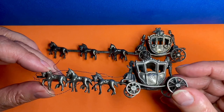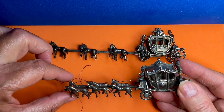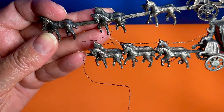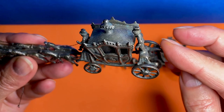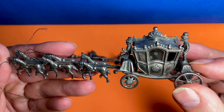And this one is a little bit more crudely made than the other one. They're very similar. And actually, the horses seem to be coming from the same mold. Those two look the same. But this one has, I don't know, is that an axle or I don't know what that's called. It's longer than that one. And the wheels are a little bit more crudely made. And also on this one, I could not find any silver marks.